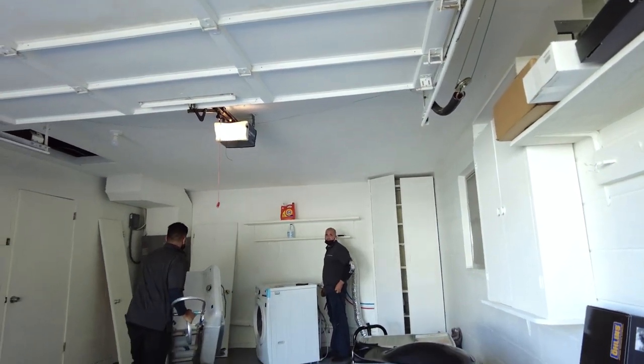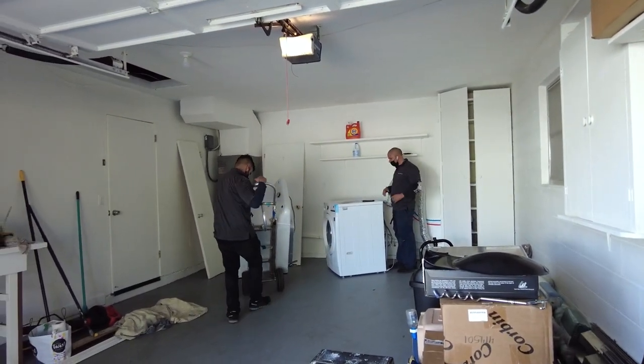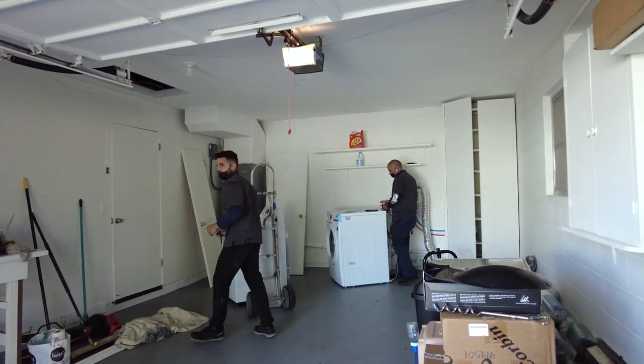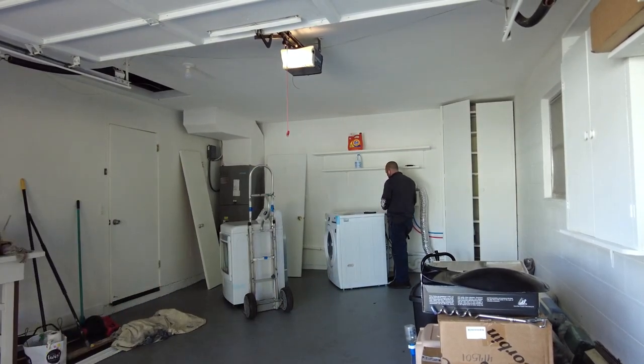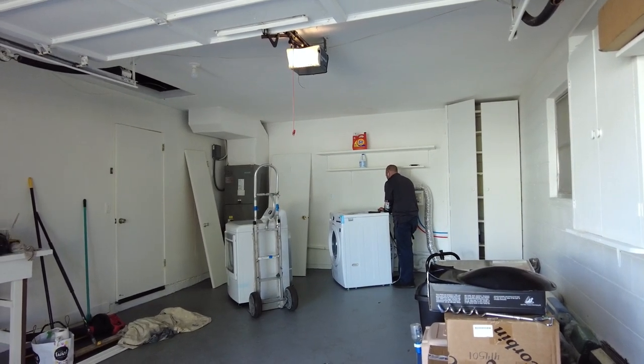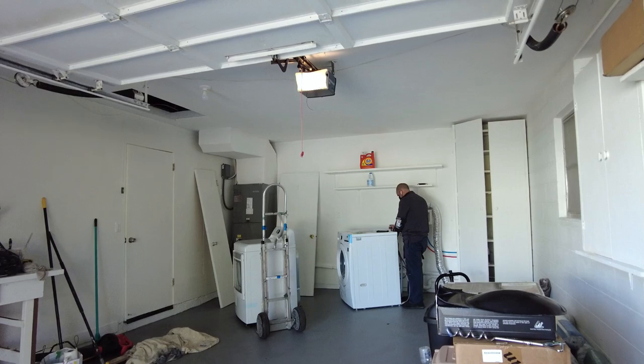And moving right along, now we got our washer and dryer. Thanks, guys. It's all coming together nice and slow, but it's getting there. It's getting there.